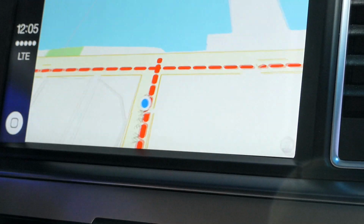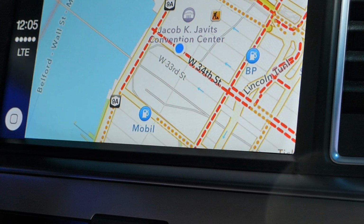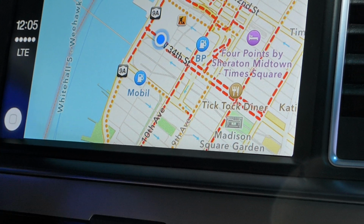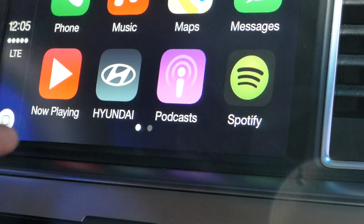Being that this is integrated with your calendar, it will give you reminders. So if you look right here, we focus on phone, music, maps, and messages.